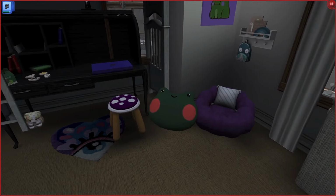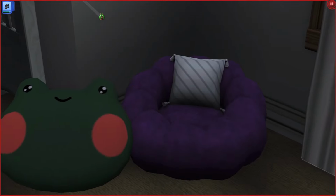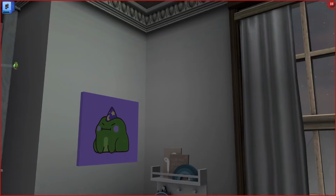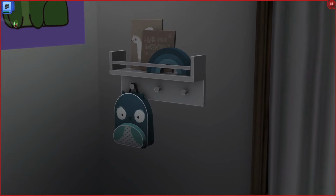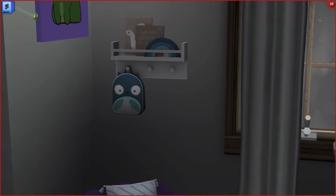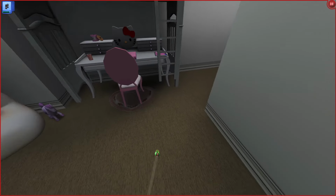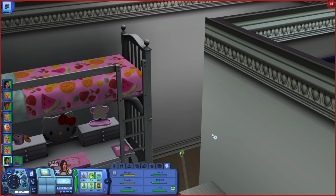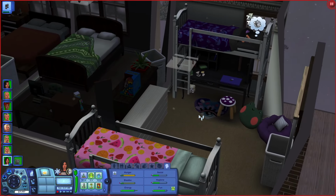And then she's got a little froggy pillow and this little cloud type chair, which you probably can't even sit in. And then she's got a little froggy painting right there. And she also has some little hooks for her stuff. And then, of course, there's just a boring laundry basket right there. But anyways, oh my gosh, if my game doesn't freak out. So that's the room. I love it so much.